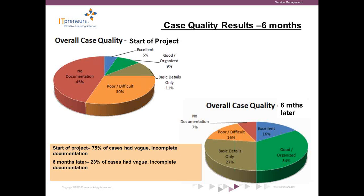At the beginning, there was 45% that had almost no documentation to them. You know, we would go in and take a look at this client, and we found that they said, you know, we got some emails going back and forth. Somebody did some magic, waved a magic wand, and voila, the problem was solved. So there was no documentation at all. Towards the end, at 6 months, you can see that that percentage dropped drastically. So we had a lot of good quality case information that was put in. That also helps with knowledge management for those who are interested in that.